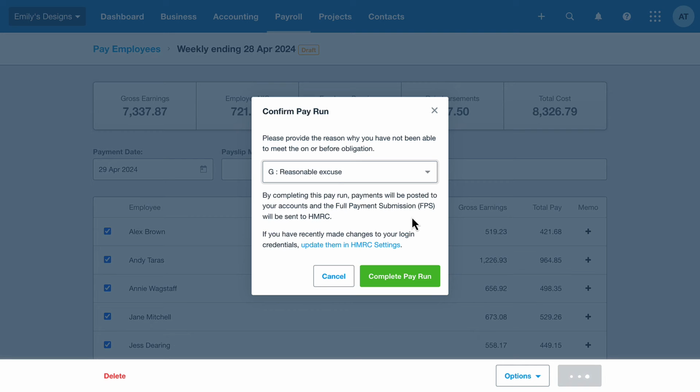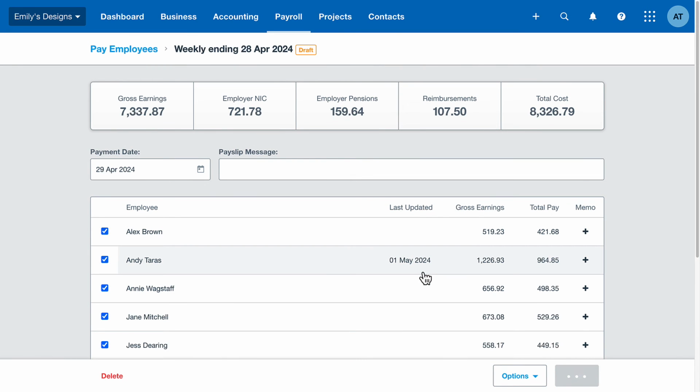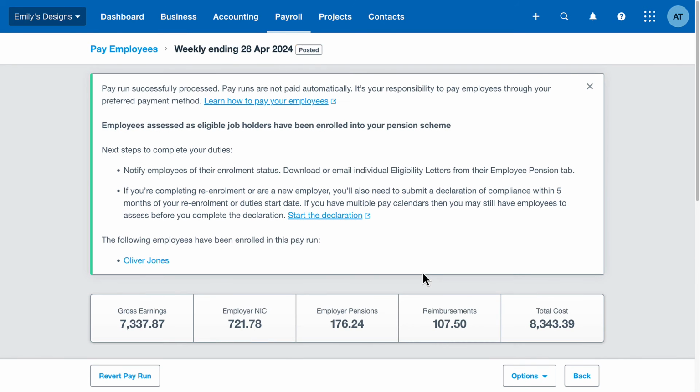The full payment submission is going to be sent across to HMRC automatically, and the journal will be posted too. And that's going to, of course, capture expenses and liabilities and keep our reports up to date. So let's complete the pay run. Now at the top here, we can see that it's been posted. We've got that status label there.